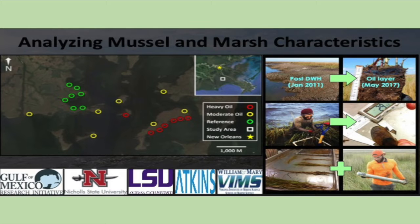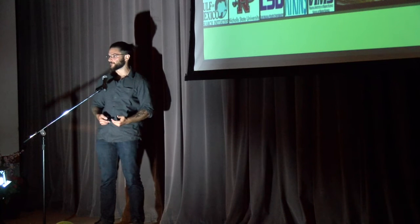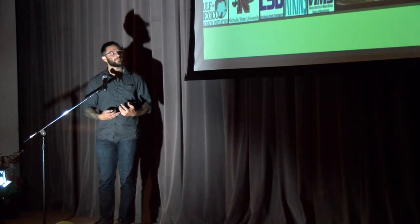Then I will be looking at the benefits of mussels upon Spartina. So how do the mussels help the plants grow above and below the ground? How do they influence that strength of the soil? And what kind of difference in the nutrients of the soil do we see?